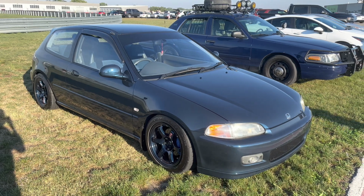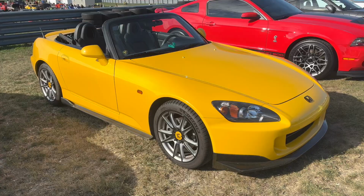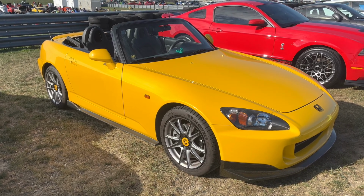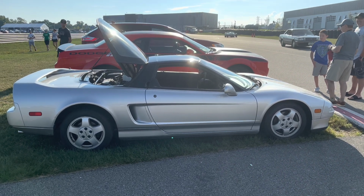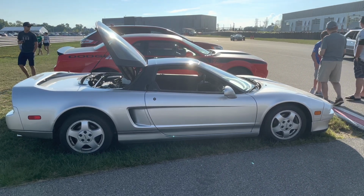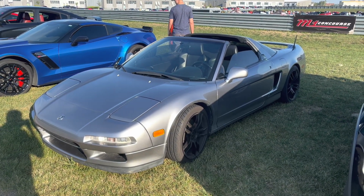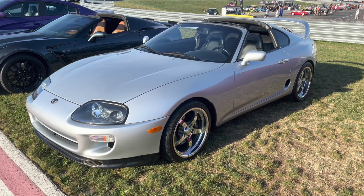But Honda really had a pretty darn good show, with lots of 5th Gen Civics, including that right-hand drive one you just saw. We had an S2000, and a fair few NSXs. The old ones, not the new ones. I mean, there was a new one too, but the old ones were really good, especially the silver dark gray on this NSX-T. I think it looks fantastic.